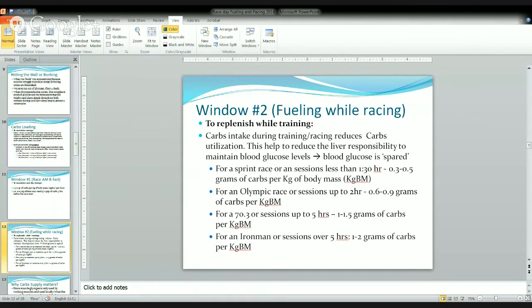The simple recommendation that we have here for something like a sprint race, which is Sharon on Sunday, is you need to consume anywhere between 0.3 to 0.5 grams of carbohydrates per kilogram of body mass. So again, you take your weight in pounds, you multiply that by 0.3 or 0.5, and that's going to give you roughly an idea of how much you need to consume per hour.